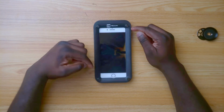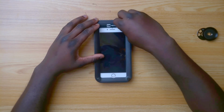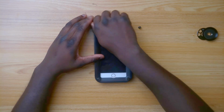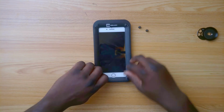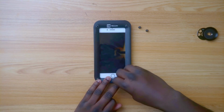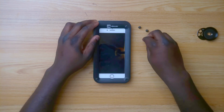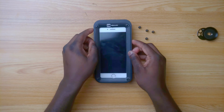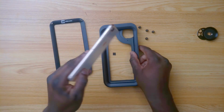So you have these 4 screws. Now these screws you have to take out. Let's just take these screws out. There. Now that the screws are out, you can push the front out, take that out, and then take your iPhone out. Bam.